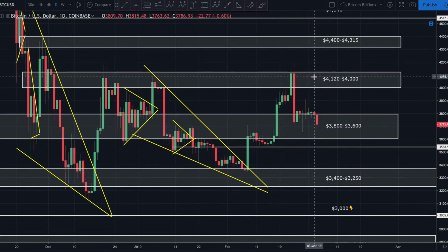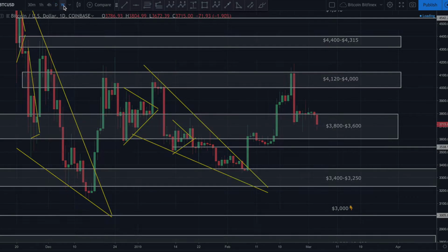But until that happens, we can see that we've been rejected so many times here, and even though we've had a nice increase in volume over the last couple weeks here, guys, it's not been enough to even test more than once this 4120. So I do think probability wise we are coming back down. I would expect, even though we might get a couple bounces along the way, overall, let me zoom out here on the weekly.